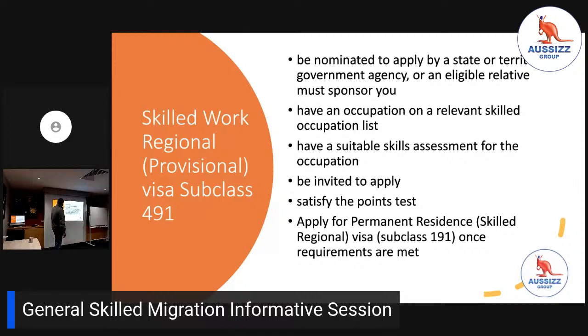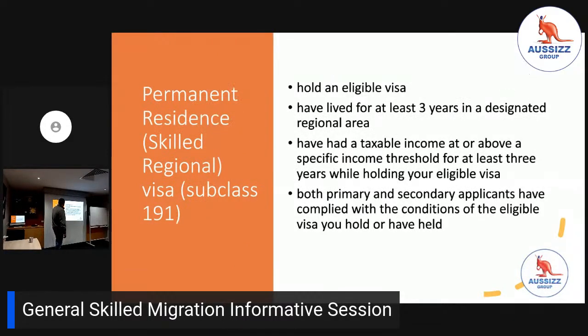491 will ultimately lead to 191, which is the permanent visa. And as I said, the conditions to meet this visa requirement are you should hold an eligible visa, which would be 491. You should have at least lived 3 years in a designated regional area. So 3 years you have to live in a regional area to become eligible for 191. But you should continue living in a regional area until you get the 191.